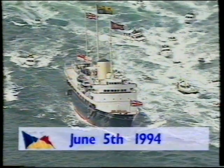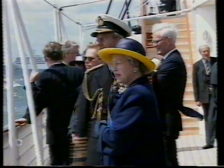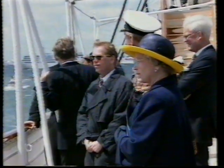Another historic occasion at which Canberra was at the centre, at Spithead in 1994, in the Queen's Review of the Fleet during the ceremonies to commemorate the 50th anniversary of D-Day, Canberra provided a grandstand for Normandy veterans.